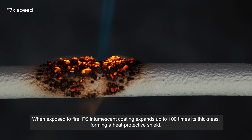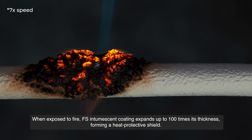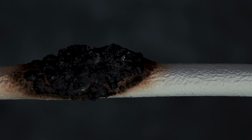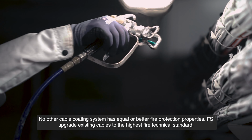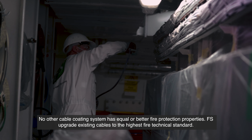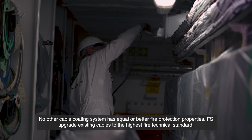When exposed to fire, FS intumescent coating expands up to 100 times its thickness, forming a heat protective shield. No other cable coating system has equal or better fire protection properties. FS upgrade existing cables to the highest fire technical standard.